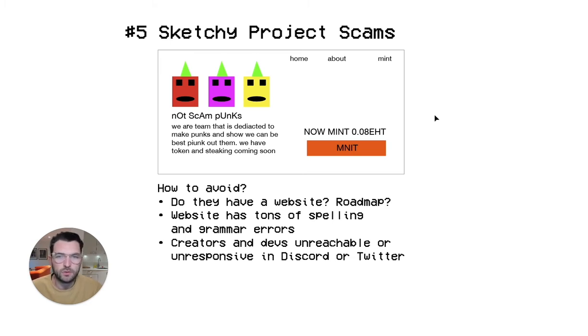If someone shares the Discord, the first thing you should try to find is the website. Make sure they have a website. Make sure the website looks legit. Make sure they have some kind of roadmap, some kind of team, some kind of well thought out process, so to speak, so it just doesn't look like a cash grab.